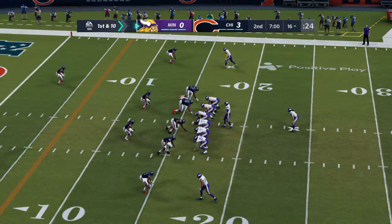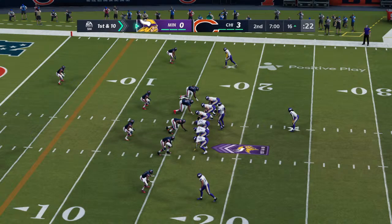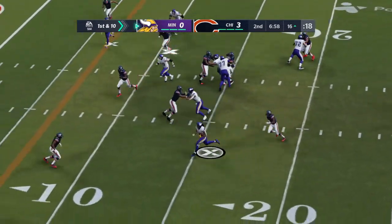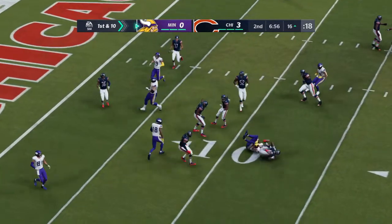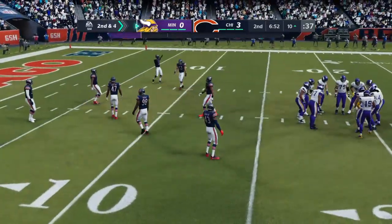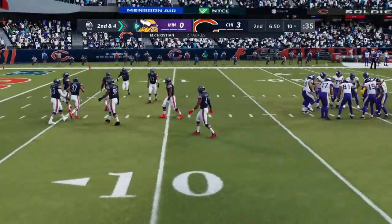So the ball down to the 16 here for 1st and 10. First down, here's the run with Cook. And he'll get it here to the 10-yard line. He'll get a nice chunk there on the 1st down run, and it's 2nd and 4.